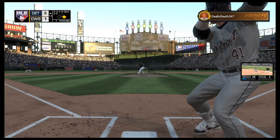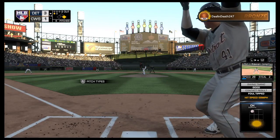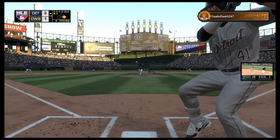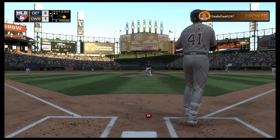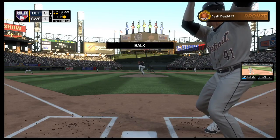He's set. Here it comes. Sends that one out of play for strike 1. Here's the 0-1. Fought off at the plate as it's chopped foul. Hoping to send him packing.